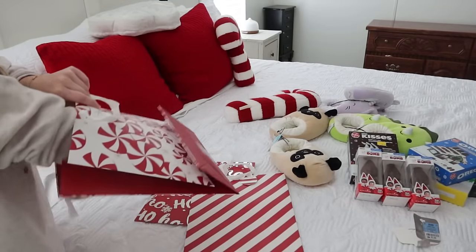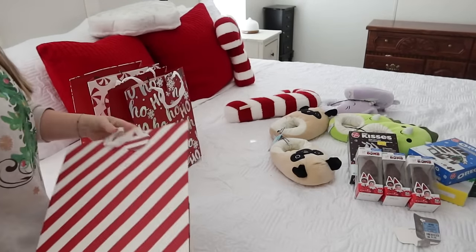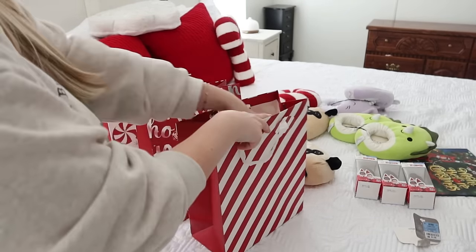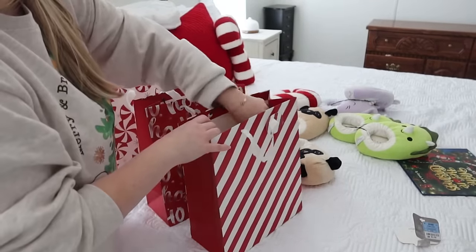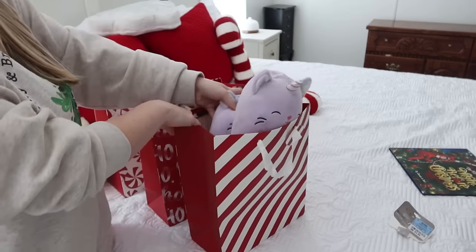All right, so I wanted to get started with the Christmas Eve bags first and just share with you how I'm putting those together and how I plan to set those out. So each of them are getting their own gingerbread houses because we have done shared gingerbread houses before and they fight over who gets to do what. So that's why I chose to do separate little houses this year.